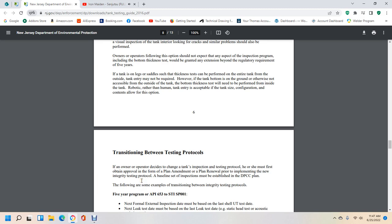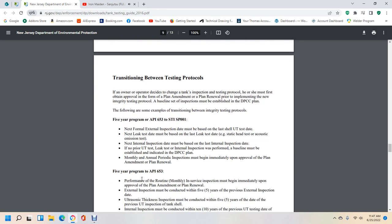Following are some examples of transitions between integrity testing protocols. From the 5-year program of API 653 and STI SP001: the next formal external inspection date must be based on the last ultrasonic testing date. The next leak test date must be based on the last leak test date, such as static head testing or acoustic emission testing. The next internal inspection date must be based on the last internal inspection date. If no prior ultrasonic testing, leak test, or internal inspection was performed, a baseline must be established in the DPCC plan. Monthly and annual periodic inspections must begin immediately upon approval of the plan amendment or plan renewal.